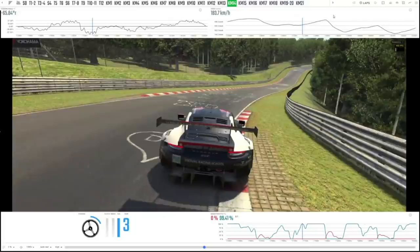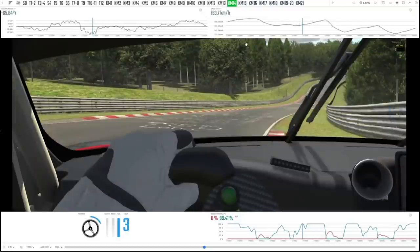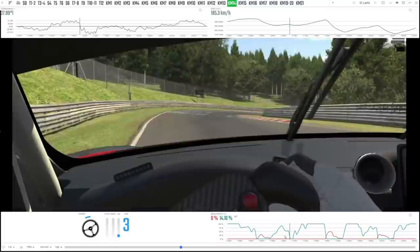If you see my data packs, for example, I'm probably the opposite. I'm very, very smooth, gradual as well. But here we really have to work the car.